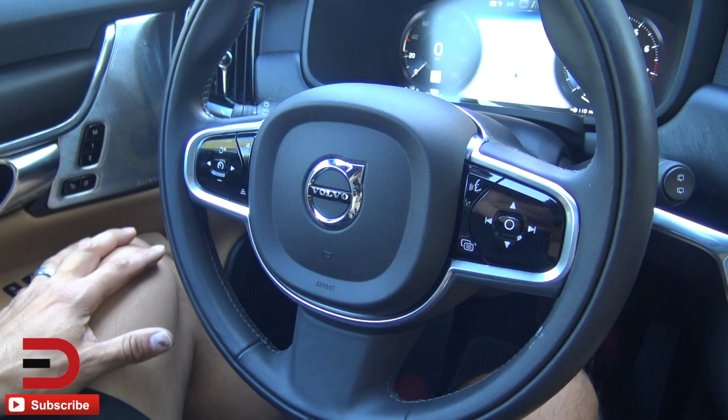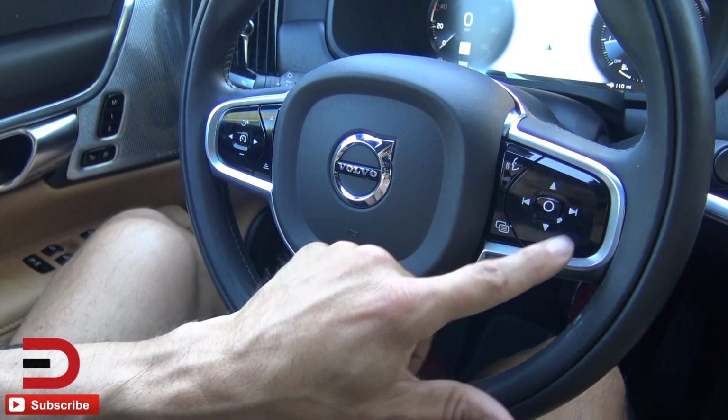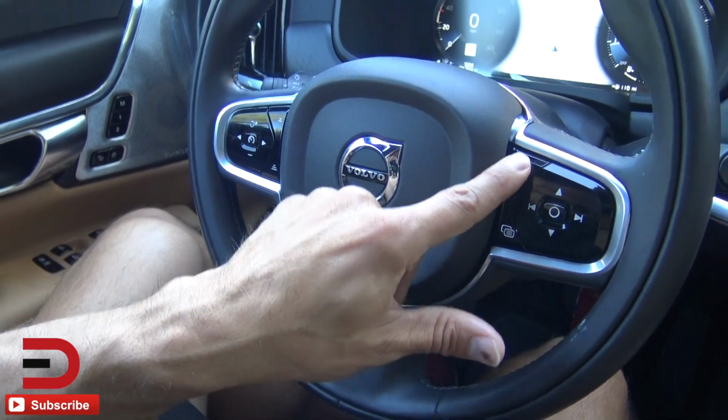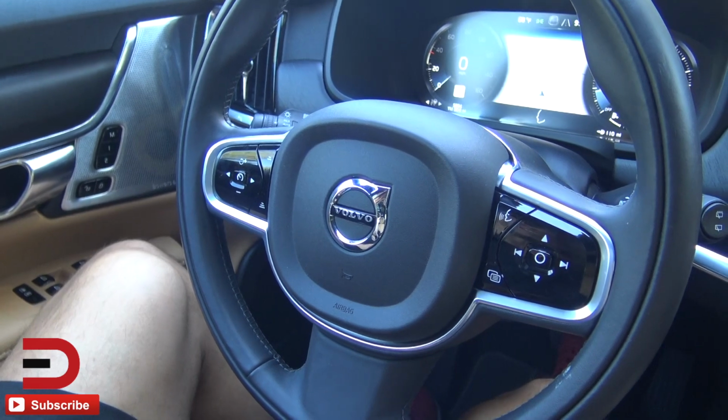Here are some of your steering wheel mounted controls. This right here controls the audio and channels. So I can go volume up and down, channels left and right. Press this button here. I can talk to the car. It'll listen to me and do whatever I say.